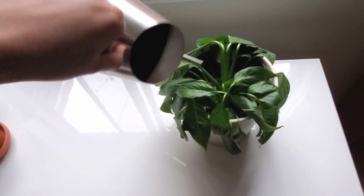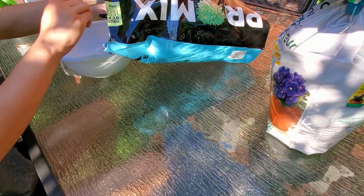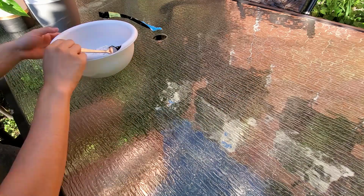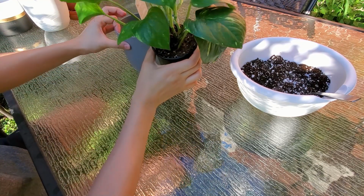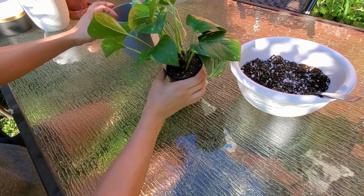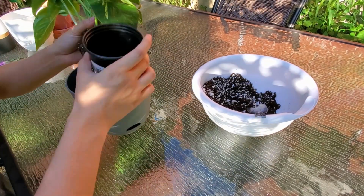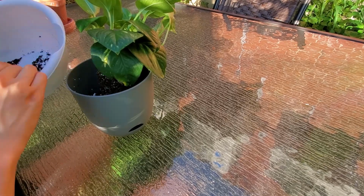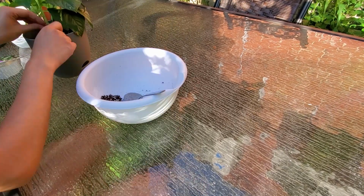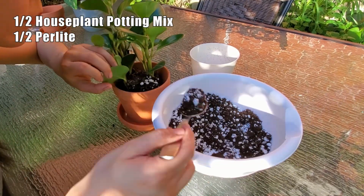After welcoming the new plants home, I had some pruning and repotting to do. I had to repot a few plants either because they were clearly outgrowing their pots or the soil just didn't look very good. As usual, I use about half houseplant potting mix and half perlite for my soil mix.